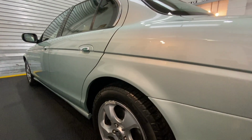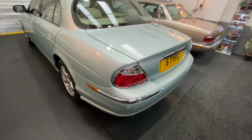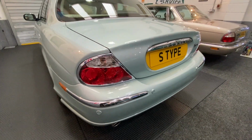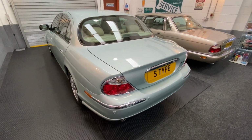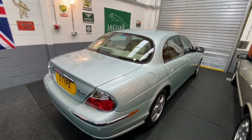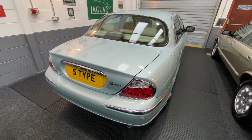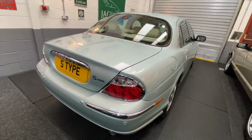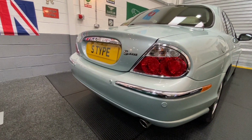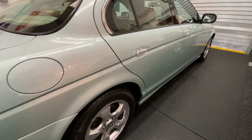As you can see on the wheel arches, absolutely perfect. No corrosion, no scuffs. The rear light lenses, absolutely perfect. It's got rear parking sensors, which was an option, and a heated front screen, which was also an option. It's got a full-size Jaguar S-Type rear number plate, which we fitted, and chrome rear light cluster surrounds. No damage, no scuffs or scratches to the bumpers or to the chrome. Same story this side, absolutely impeccable.